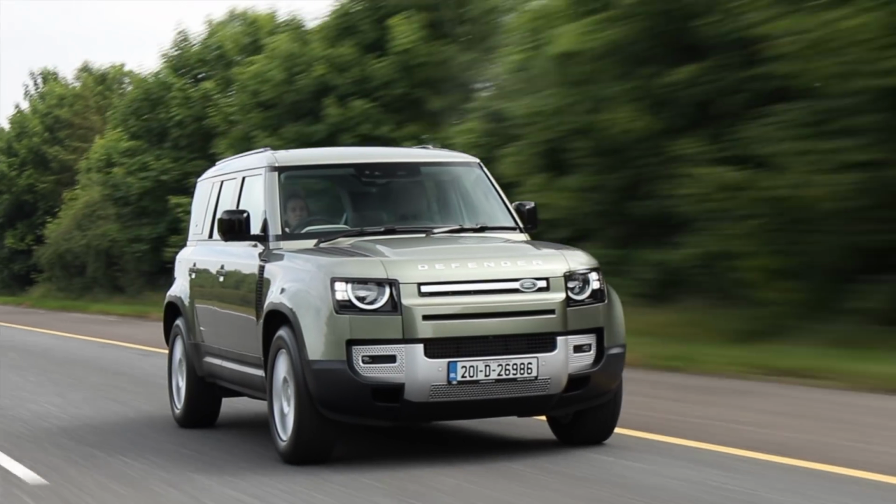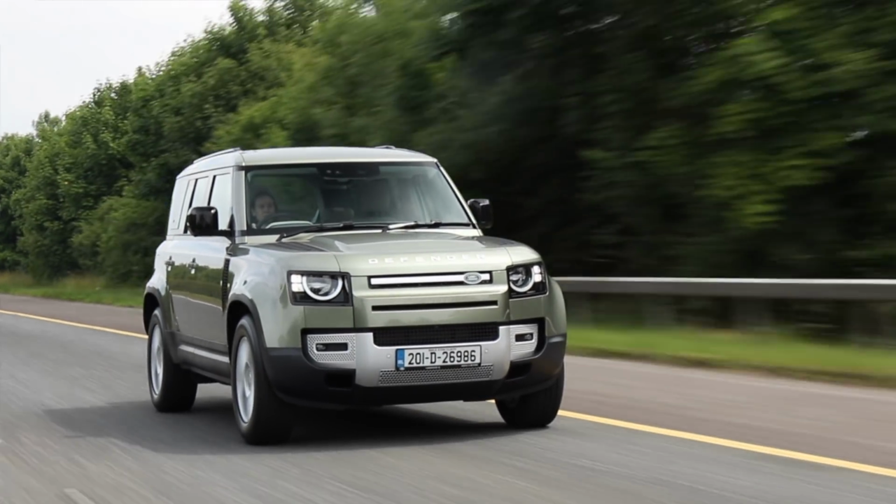Now in the past, some of the Ingenium engines that we've had, they certainly had a bit of a diesel rattle to them. This doesn't. It's very well insulated, I have to say. So that's a plus. In terms of fuel economy, which also hasn't always been the best with Ingenium engines, this is actually quite good.